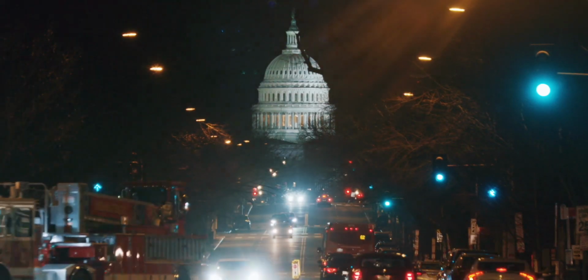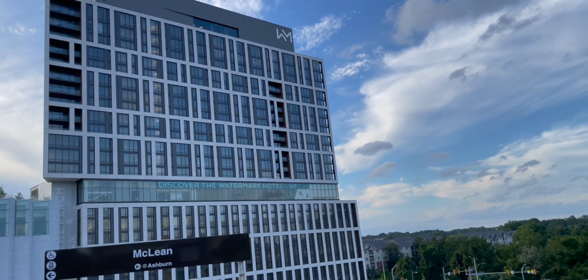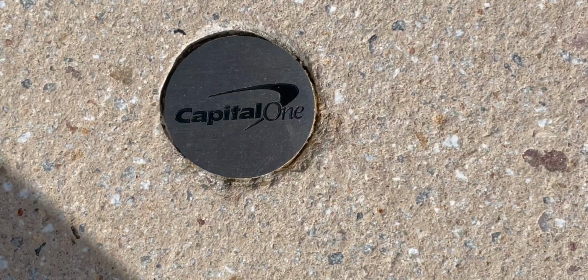That's another thing. If you ever come to visit DC in general, always make reservations. However, I was able to get into the hotel and a restaurant that was inside the hotel, but I'll tell you more about that in a bit. Oh, and quick side tangent, if you notice on the sidewalks there are bolts in the ground with the Capital One logo. Very nice detail.